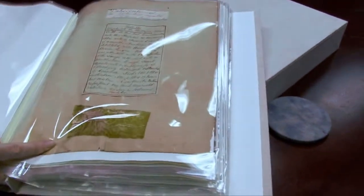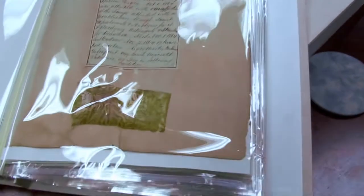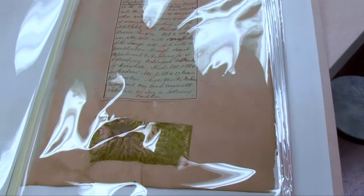Now, 7 pages contain 22 intestinal strips from typhoid patients. On another page, there's a strip of large intestine marked inflammation intestine from chronic diarrhea. This is perhaps the most unique item in the collection.